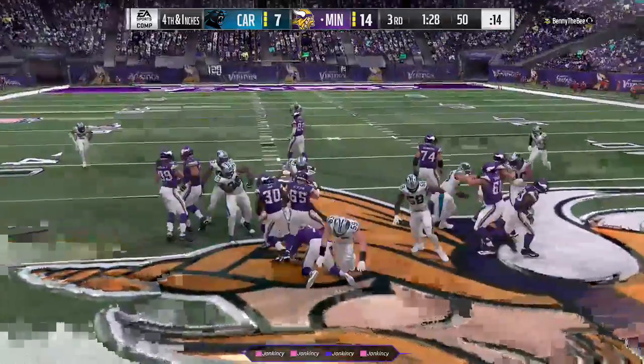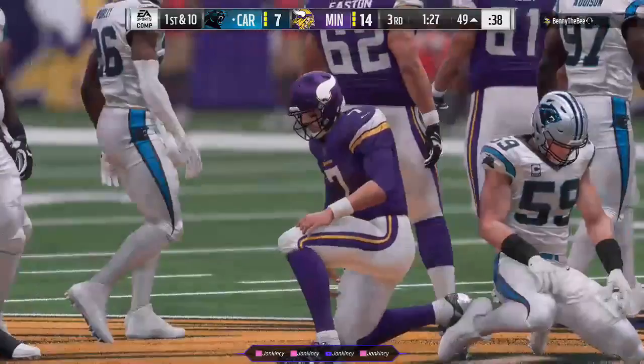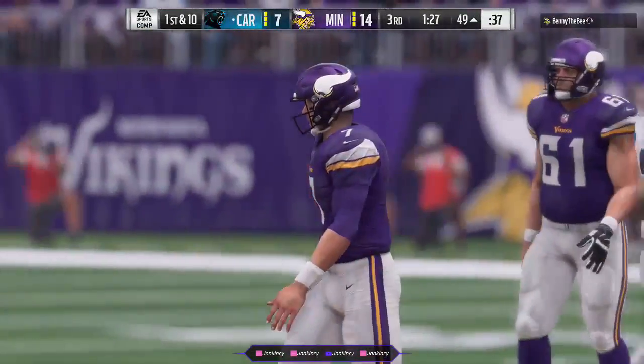Keenum now on the keeper. And this will depend on the mark. I'm not sure he pushed the line forward. And it... They stop him.